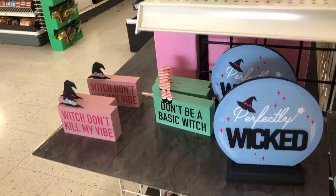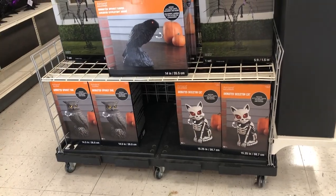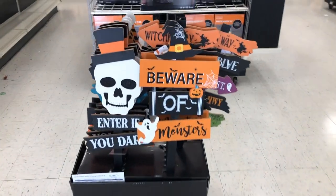Let me know what you guys think. Would you decorate with all that pastel colored decor? I think it's so pretty. And then they had some outdoor decor here and these stakes.